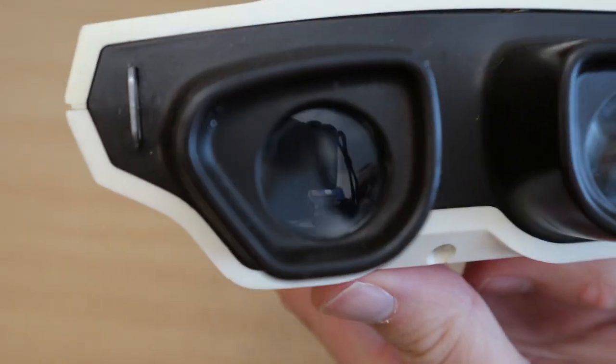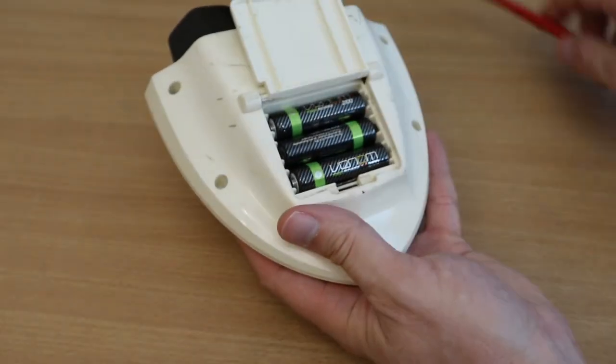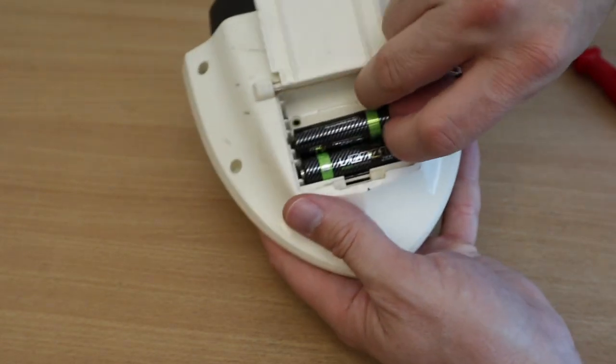If I do get this working, I don't know how the hell I'm going to film it, because I really don't think you're going to see anything. I don't know. Anyway, jumping ahead there, aren't we? It's bleeping, and that's just a single bleep, and that's all I'm getting out of it.